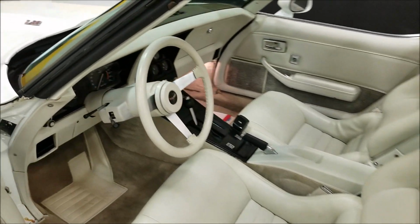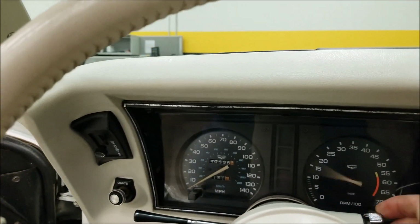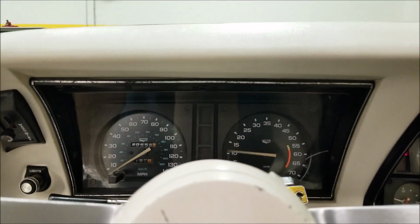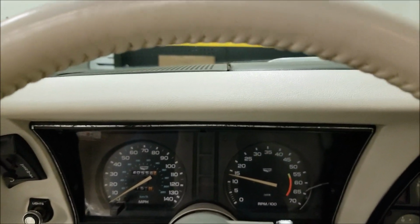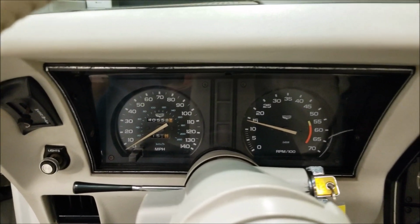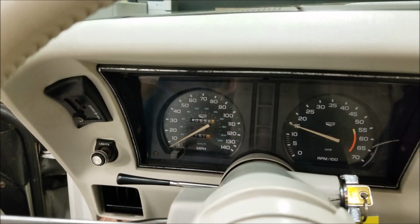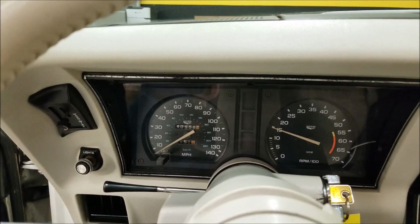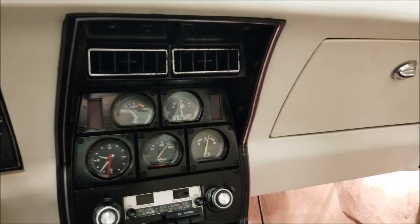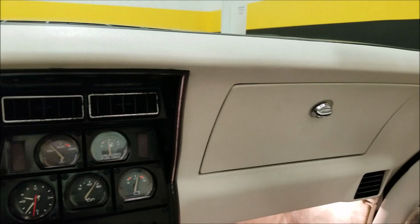Let's go ahead and fire this up. I want you to be able to hear it. Again, crate 350 installed in 2005. Good sounding engine. See how easily it starts. Tachometer works. Odometer reads 40,558. I can't confirm or deny the original miles since it does not stay on the title. Once they get to be so old, miles are exempt. I can tell you this car is in nice shape.